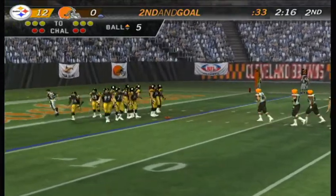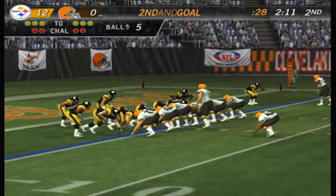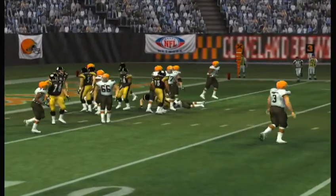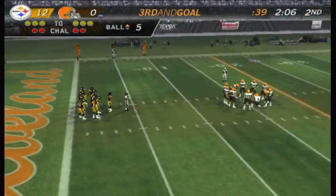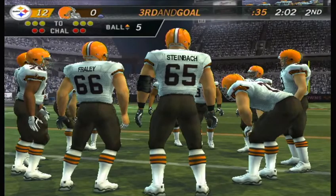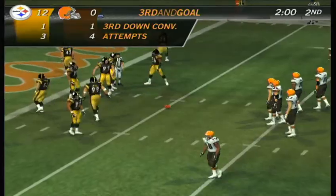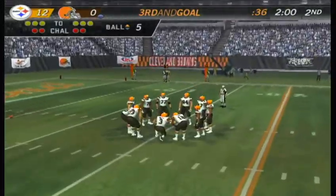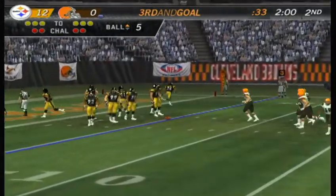With a counter play, Kaiser is there on the stop at the 5. So let's take a look at how this back compares to the opposition. Five more yards to get it into the end zone, on the 5-yard line.